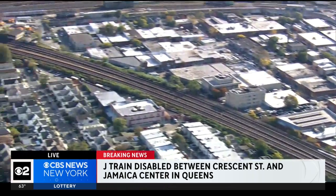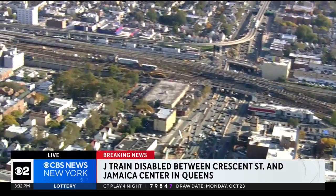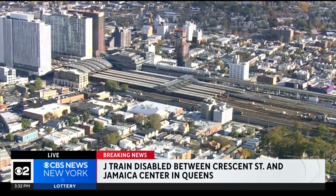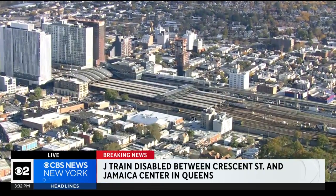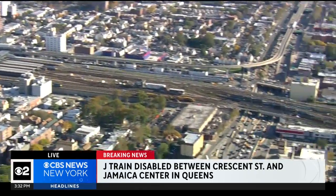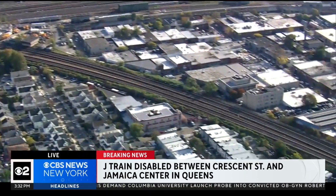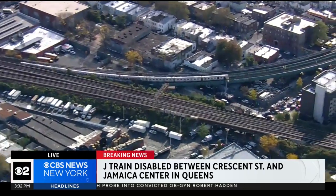I'm going to bring the camera over here to my left. We'll go over the Van Wyck Expressway, and what you'll see is Jamaica Station over here coming into the left side of your screen. Obviously a major transportation hub, and of course just down the street is Jamaica Center where the subway entrances are. So that kind of gives you an idea of where this train became disabled once it came out from around the Van Wyck and up over here, making that turn over towards Jamaica. It's on that turn that it became disabled.